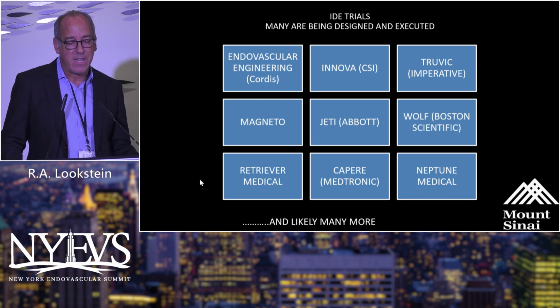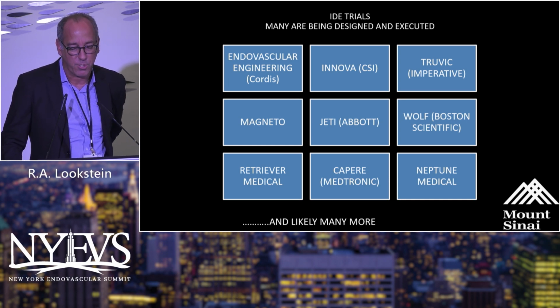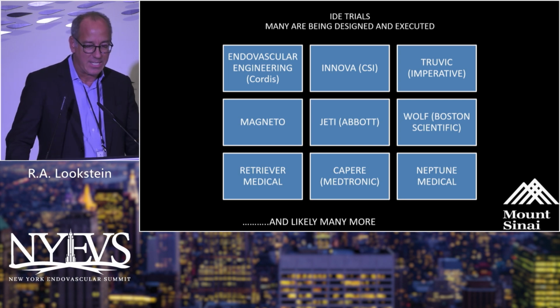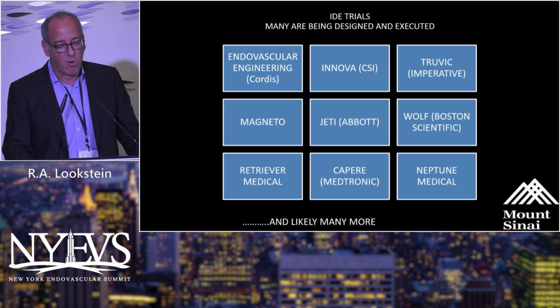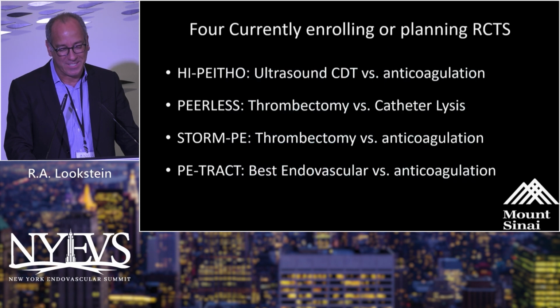So there's at least 9 technologies. This is not meant to be an exhaustive list. It's purely meant to explain to you how explosive the interest is in this area. But these are all technologies that will likely be coming to an IDE trial near you sometime in the near future. And there are likely many more. Literally just in the last week, I've been contacted by 2 other companies that want to find out what the options are to enter into the current marketplace.